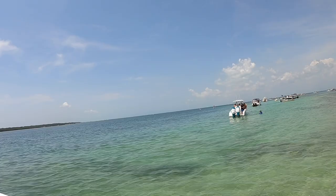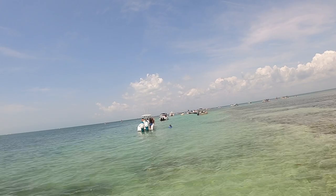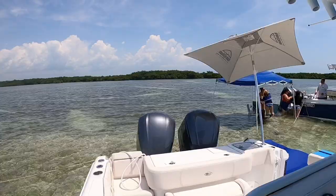And just like that, we made it here to Sandscut. This sandbar is finally open again. About a year ago, it was closed due to the pandemic and social distancing. It's still early. It was only about 11 a.m. when I got there on a Sunday because the weather was horrible the day before, Saturday. But as you guys can see, it's looking like another beautiful day here in sunny South Florida.